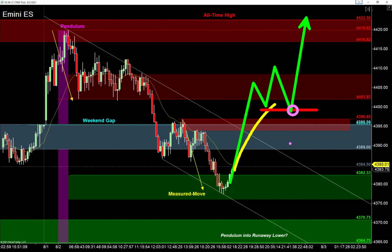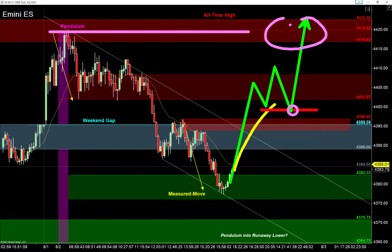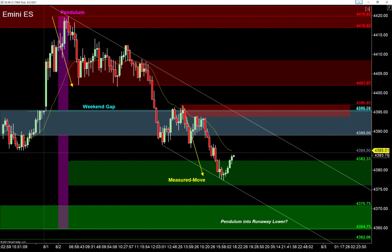Make sure you understand the difference between the 2-try trap and that 2-try failure. One has higher highs, the other one has lower highs. Most of the time, lower highs, as we go back down again. Target again, back up to retest those highs. Now, as we go lower, how do we sell it?